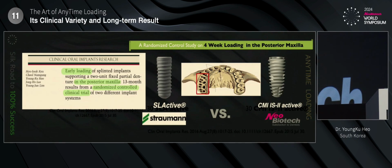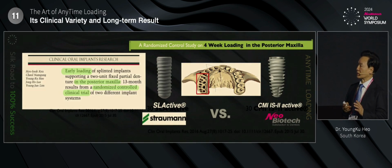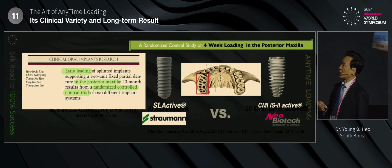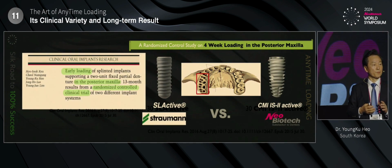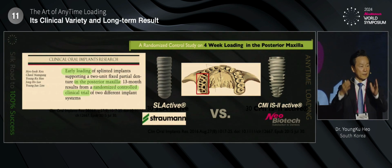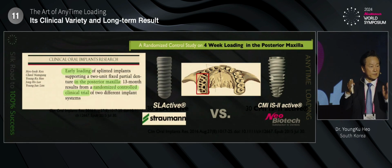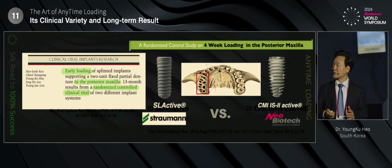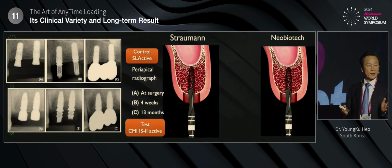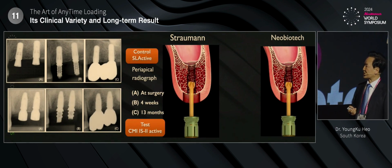Okay, now we have a randomized controlled clinical trial published in COIR in 2016. We compared both the CMI implant and the Straumann straight body, which was still active at the time. At the time, the Straumann didn't have a tapered body. We placed two implants on one side and loaded in 4 weeks with the provisional restoration. Everybody knows we use SCA techniques to get good fixation.